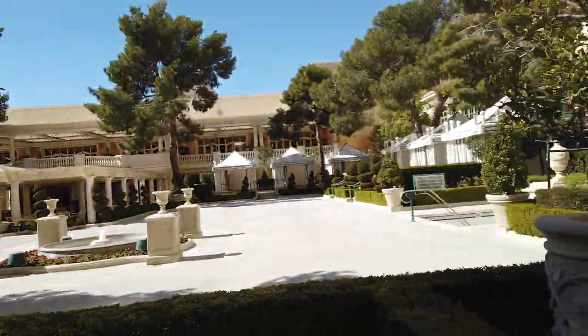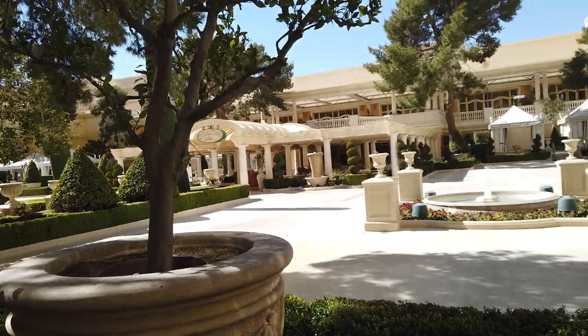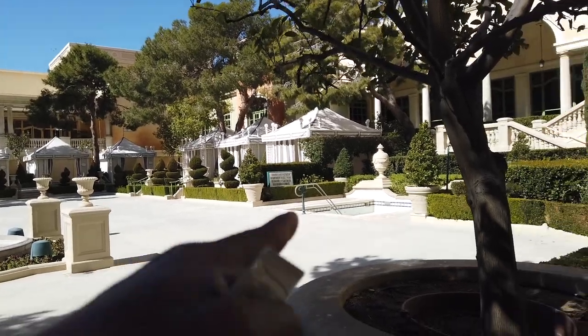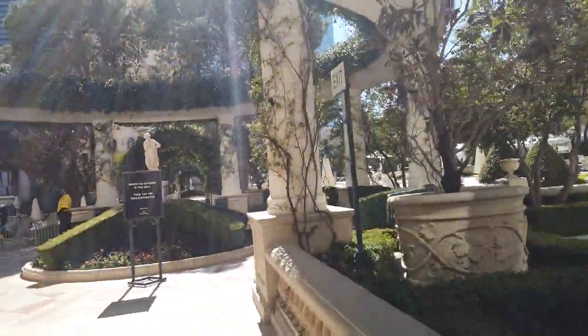So, looks like a lot of it's still kind of drained for the time of year, unfortunately. And a lot of it's closed off due to social distancing there. You can see a few of the cabanas, and we've got a drained hot tub over there. A few fountains, though. Those have a lovely pool area.